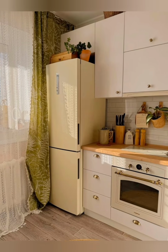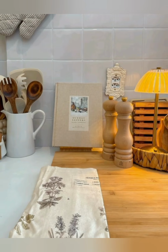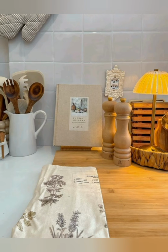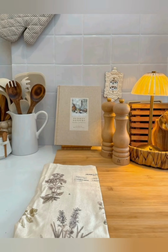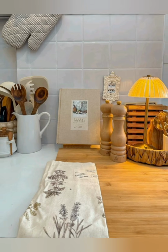Use soft, muted paint colors. Think chalky finishes, muted tones, and milk paint. Colors like dusty rose, pale sage, antique blue, and buttery yellow work beautifully.